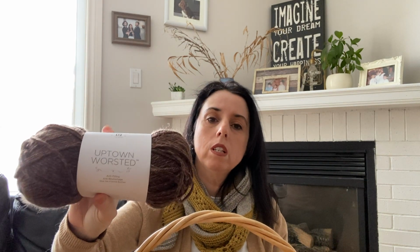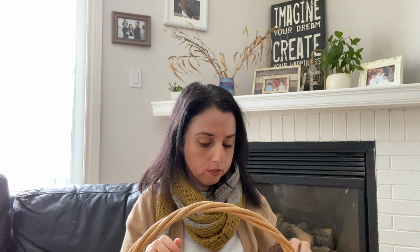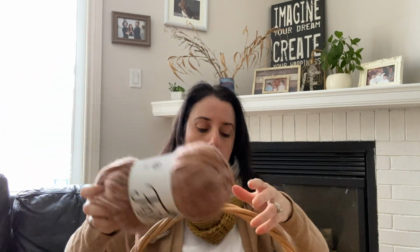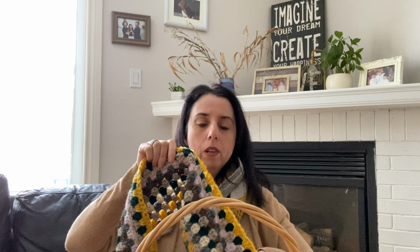This is Uptown Worsted. I did my Hokey Locatelli hipster shawl in this. It was really nice yarn, so I just had one ball left. This I don't even know where I got. It's called Fashion Yarn. King Cole, here we go. King Cole Fashion Yarn. I don't even know where this came from. So yeah, just trying to get rid of single skeins of acrylic yarn. But I'm having fun and I'm really liking it so far.